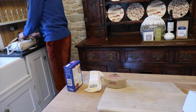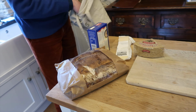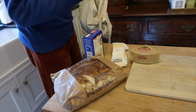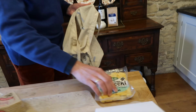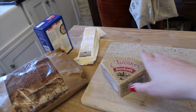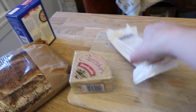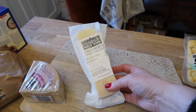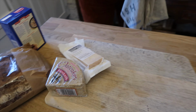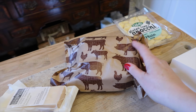No. So, now we need to show you what else we got. Some bread. Bread for Jörg. Okay. That's for next week. So, gluten-free gnocchi. Yeah. Okay, we also got these oat cakes that we like to eat with a little bit of cheese. So that's the Lincolnshire Poacher. Yep. That's minced beef. Yes, so that's what we need for the cottage pie.